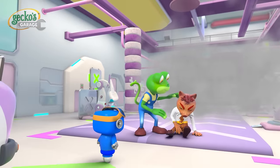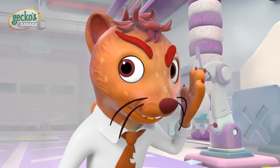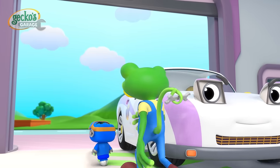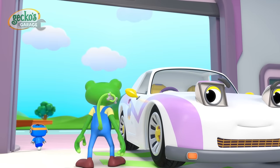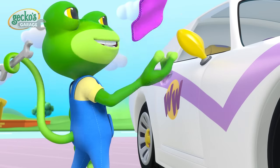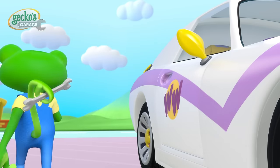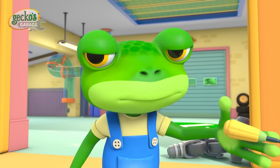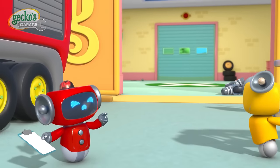Hey, Mr. Weasel. Never better. Glad to hear it. Oops, missed a spot. Almost done, Fiona. Here comes your new ladder.